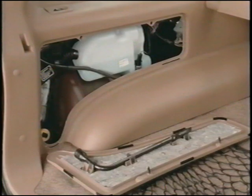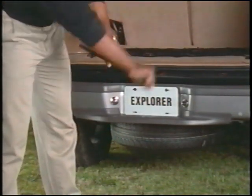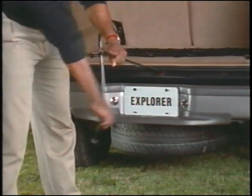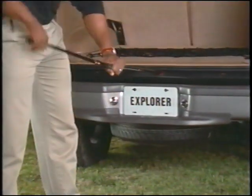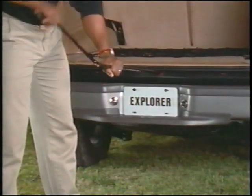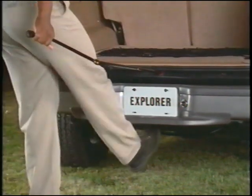behind an access cover. To remove the spare tire, insert the jack handle into the actuator hole at the rear bumper and turn it counterclockwise until the spare is lowered to the ground. To stow the spare, just reverse the procedure by turning the handle clockwise until the lift mechanism finishes its travel. Then make sure the tire is securely seated by pushing on it.